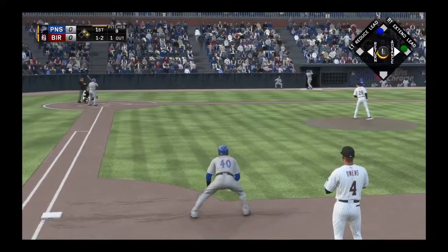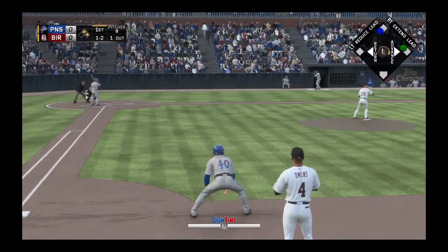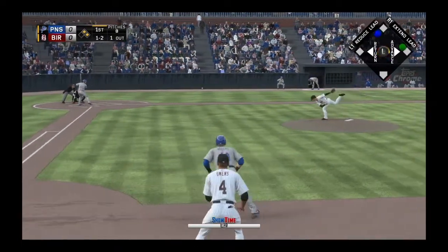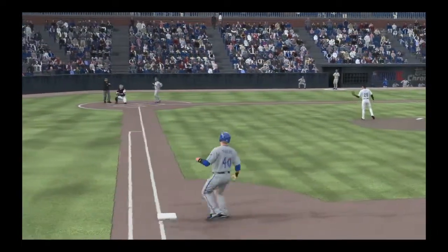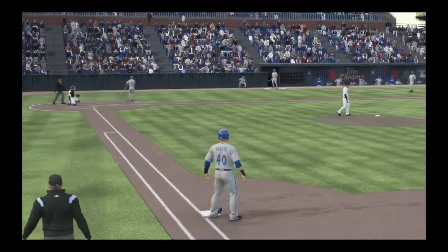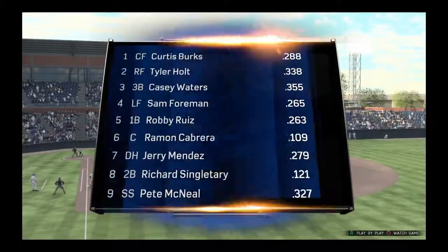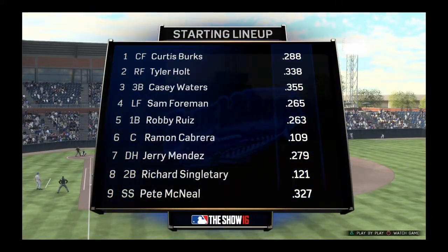Sam Foreman steps up to the plate with a great chance to drive in a run here in the early going. And you hear it all the time, but scoring first really is a big deal in this game. Statistically, your chance of winning the game goes up quite a bit when you score first. So this is a big opportunity right now. And with that, here's a look at the visitors' starting lineup.